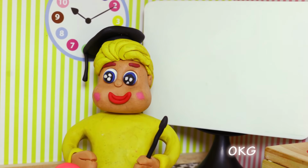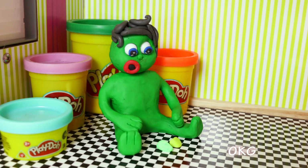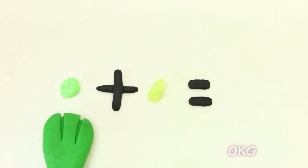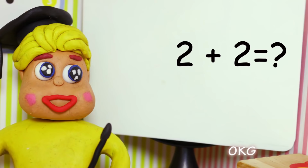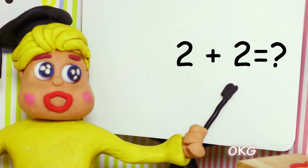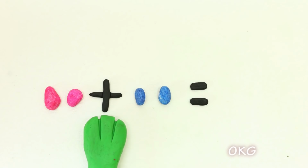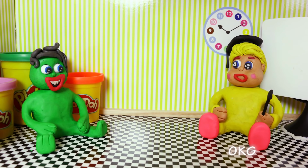This is your first assignment. 1 plus 1 equals what? 1 plus 1 equals 2. 2 plus 2 equals 4. Well done.